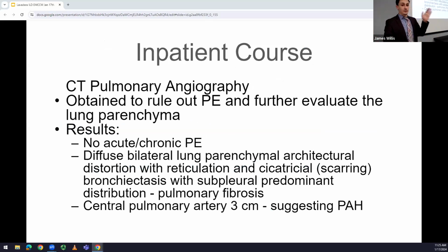So for this patient, the CTPE was done and there was no PE. There was diffuse bilateral lung parenchymal architectural distortion with reticulation, cicatricial bronchiectasis, thank you, radiology, and subpleural predominant distribution. And there was a 3 centimeter central pulmonary artery, so there was evidence of pulmonary arterial hypertension.